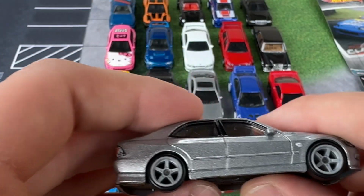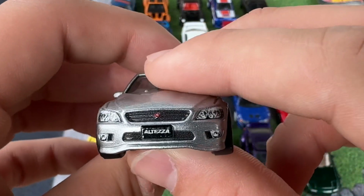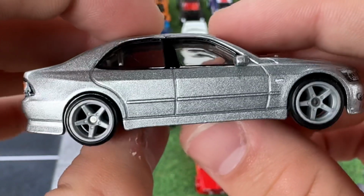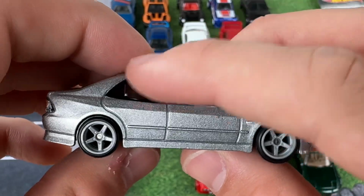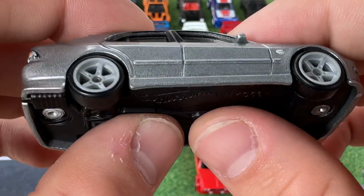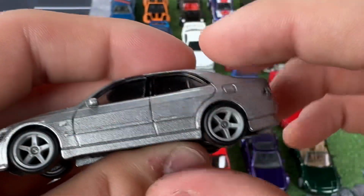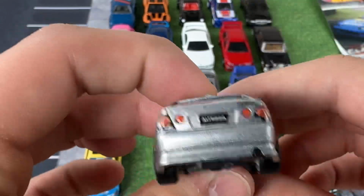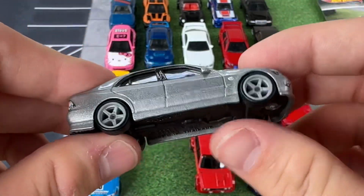It does get the gray 5 spokes. A lot of gray wheels in this set. 3 out of the 5 have gray wheels. It is in a silver. You have the front deco here, the rear deco here, side trim around the window. Indicator is detailed. Yeah, it's pretty good. It's just a nice stock Altezza. Looks pretty good.